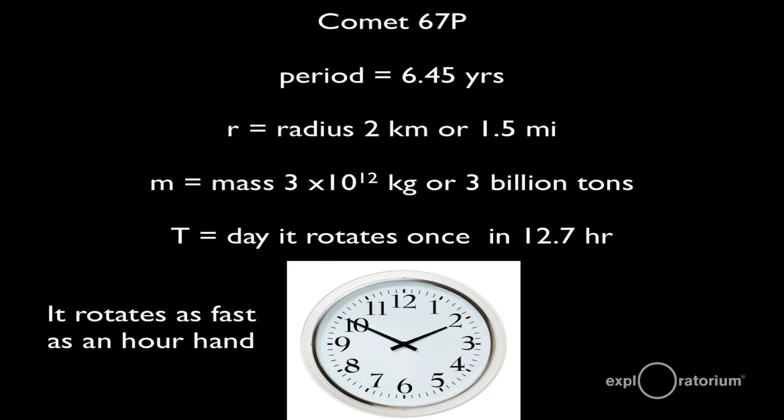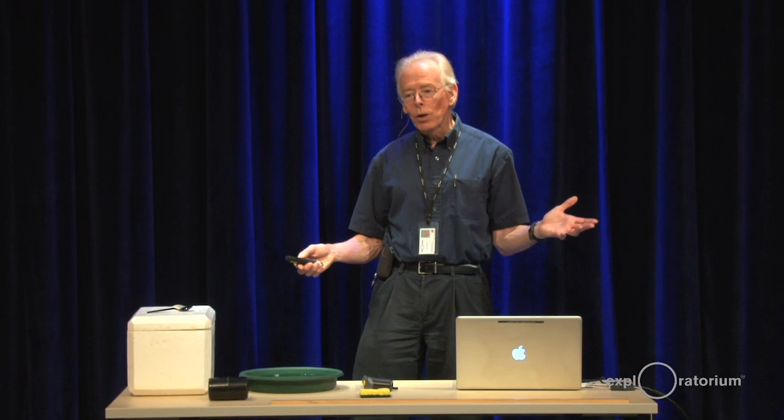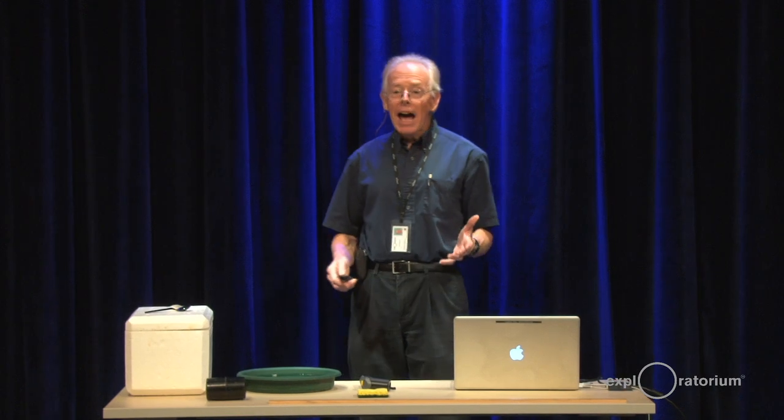It goes around the sun once in 6.5 years. So 6.5 years to go around once. It's been around several times already. Its radius is 2 kilometers or 1.5 miles. It's got a mass of 3 billion tons. Okay, it's a good mass. You wouldn't want to have to move that out of your driveway.